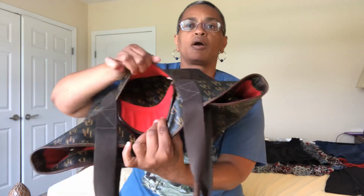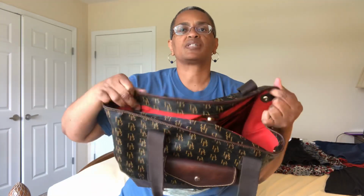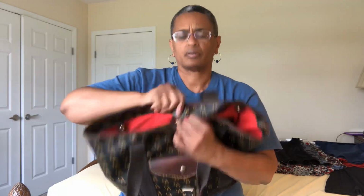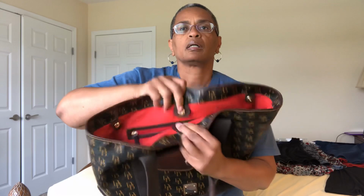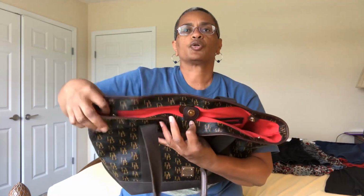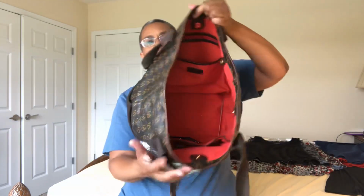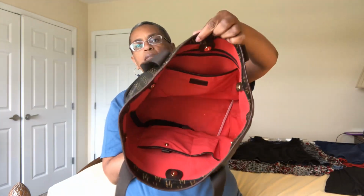She has a snap pocket on the exterior that was perfect for my phone. She doesn't have any exterior rear pockets. And she has a two snap and then a snap, well no, that's actually not magnetic. So she secures pretty nicely at the top, and you guys look at all that space.